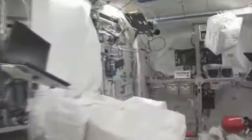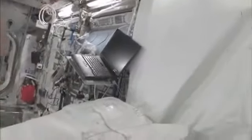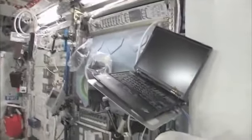Okay, so now fly with me. We're going to go to the Columbus module. Here we are in the Columbus module. You can see it's also spacious. It's also cluttered because it's a great place to store things or temporarily stow them. It's not going to be this way forever. We're going to have it nice and clean pretty soon.